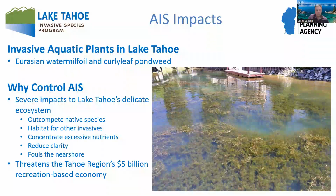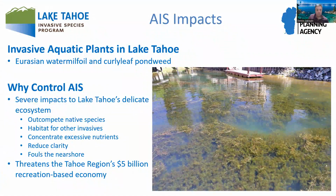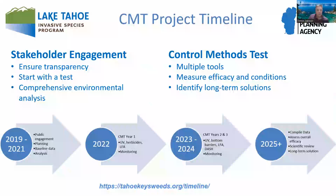And with Lake Tahoe's $5 billion recreation-based economy, controlling aquatic invasive species is one of the highest priorities for the region. Next slide, please. So just a little background or reminder of where we've been on this project. 2019 started a significant public engagement process. We wanted to ensure transparency and having lots of public input ahead of the project as to what should be included in this test. And that was another outcome of that engagement, is that we should start with the test.